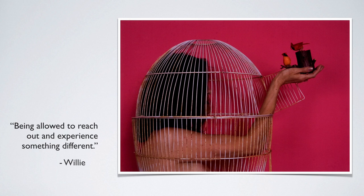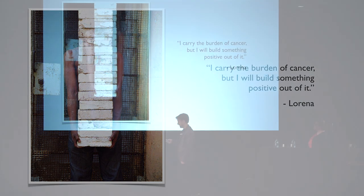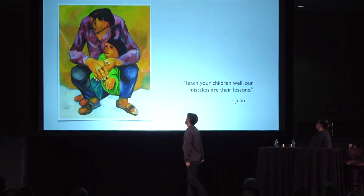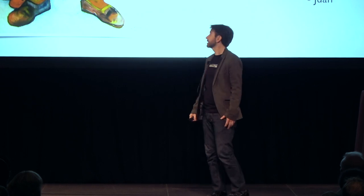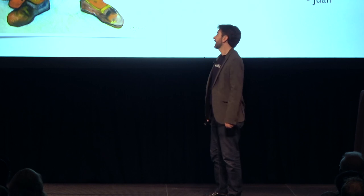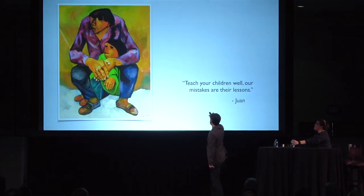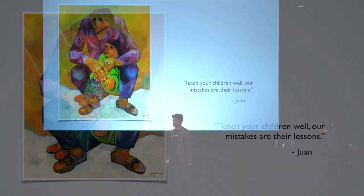Or Lorena, she's a 2-time breast cancer survivor, and she chose this piece and she said, I carry the burden of cancer, but I will build something positive out of it. Or Juan, who was a Long Beach gang member who trafficked drugs back and forth across the Mexican border. He got caught by the FBI and he spent 10 years in prison, and the work that he chose was very focused on family. And he said, teach your children well, our mistakes are their lessons.